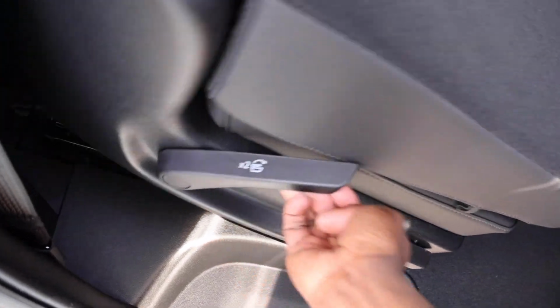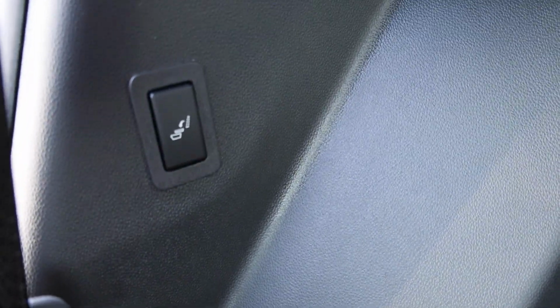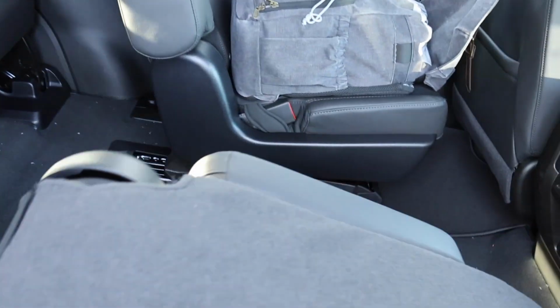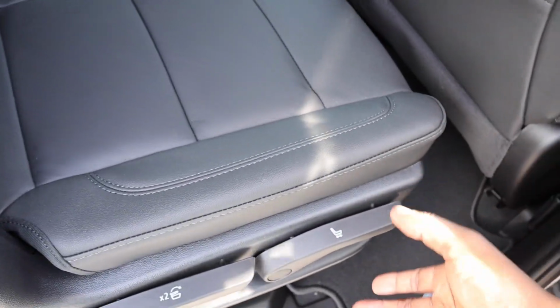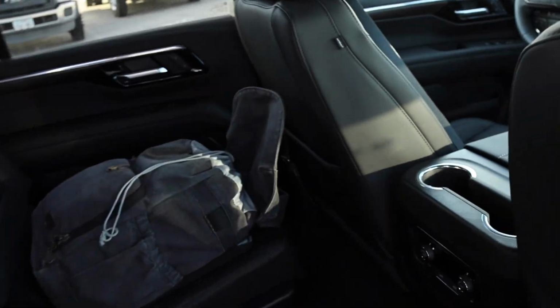And if you want to put the seats down, it's as simple as that. They also provide a button right there, and they do have this to pull out back, although you have a pass-through in the center there, so there's no reason to do all that. These seats don't have memory, so you have to always push them back like that. Seat back pockets are right there. They do provide grab handles in that second row.